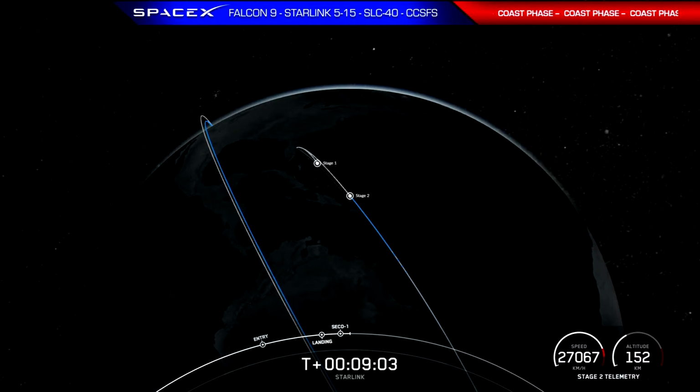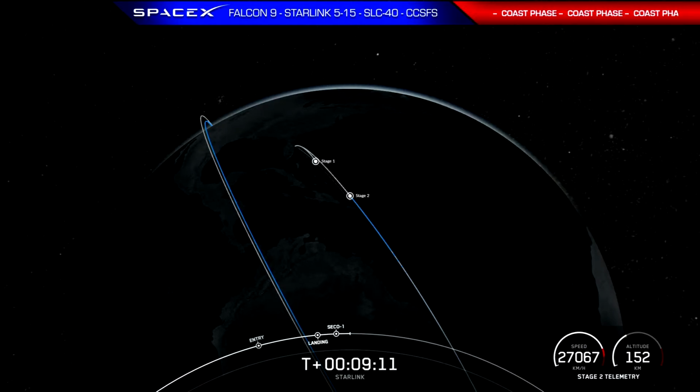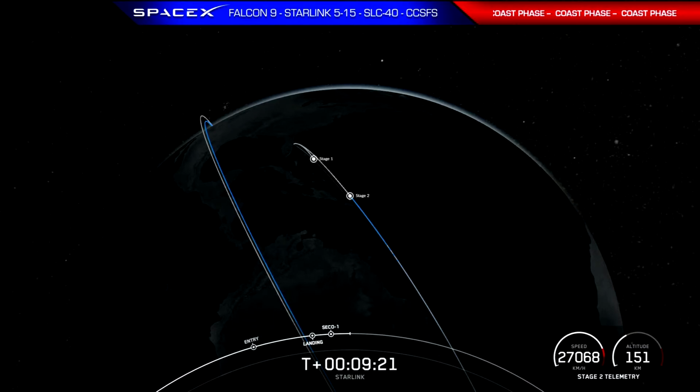Expected loss of signal, Cape. Nominal orbit insertion. And there's that call out for nominal orbital insertion. Now, as mentioned earlier in the webcast, tonight's launch marked the last launch of all V1.5 Starlink satellites. A huge thank you and congratulations to the entire Starlink team here at SpaceX. We look forward to launching V2s and V2 minis while further innovating our Starlink sats.